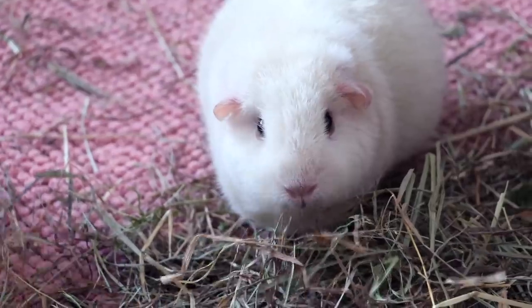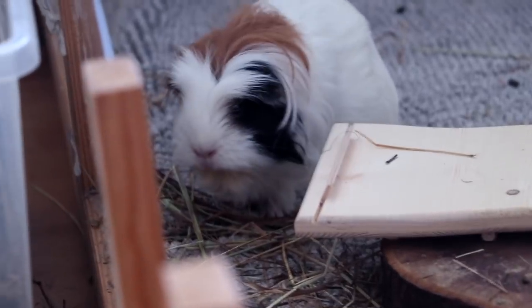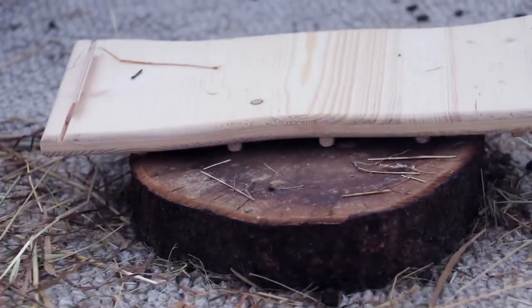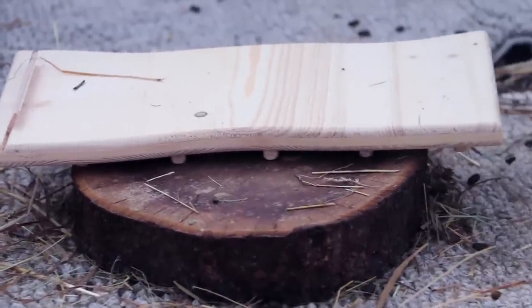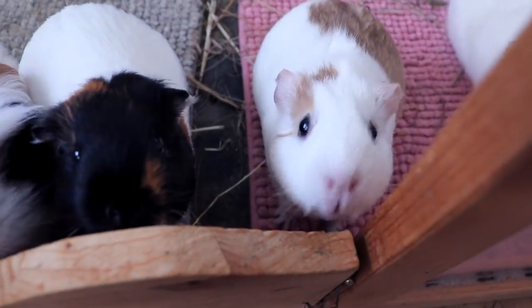Lumi as well. As we know from Sylvester, if you eat hay all day, you never get sick. Also, my husband has cleaned out the cage and he somehow has left the ramp just on this log right in the middle of the cage. No idea why. Gatsby's looking extra adorable and big-eyed. Probably also wondering why the ramp is right in the middle of the cage. Right, Gatsby?